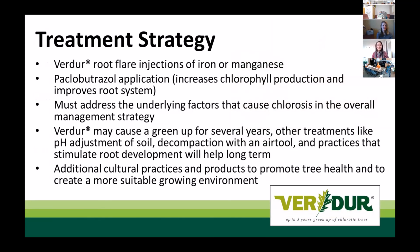Anyway, I apologize. I started getting tired of putting these slides together and realized there's a lot of words on this, but basically there's a few different treatment strategies. Verdure is our tool, a micronutrient injection. We do it with macro injection of either iron or manganese. It works amazing. It's a 2 to 3 year application. Basically you inject the tree, it takes up the iron or manganese, and pretty much within the season, it greens up, allowing the tree to increase chlorophyll in itself. And hopefully you're mending that duality that we just talked about.